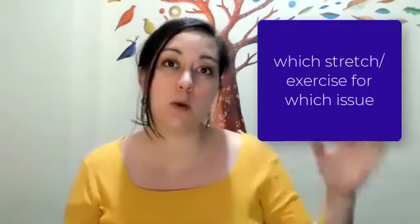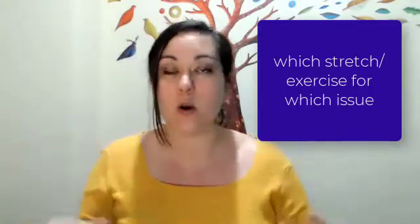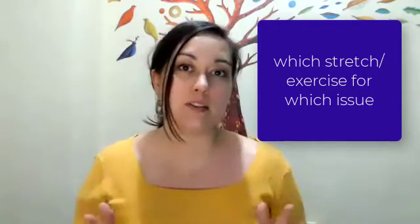Once you get those things released, or once you start releasing them, you need to keep it going by doing stretches and exercises on your own. Now, when we work with clients, we really want to help them learn the connection between which stretch fixes which issue. We don't want people to have to do 20 or 30 minutes of self-care a day.